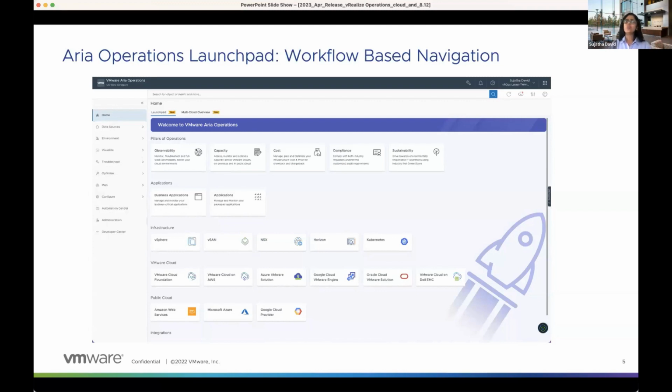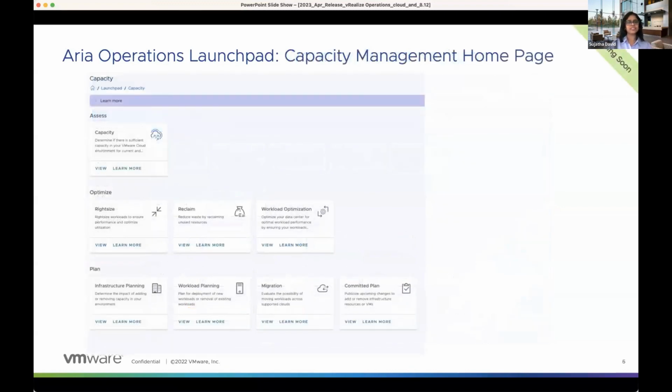I'll double click on one of it, and when you get your hands on this, you'll be able to play and check it out, and do give us feedback on this. Let me pick capacity as a use case. Say you're doing capacity management, and there's a lot of things that Aria Operations can provide. So when you click on that capacity tile, it brings you to the capacity management homepage that then tells you all the capabilities that are available to you within capacity management.